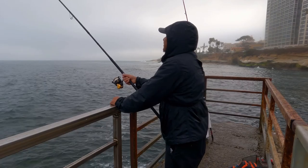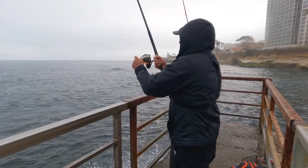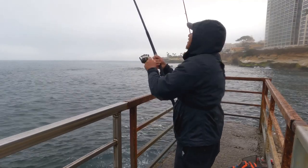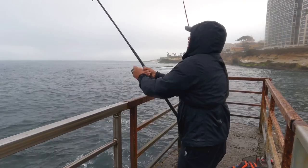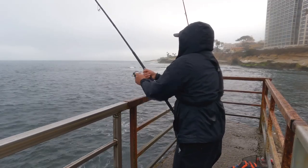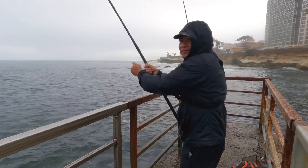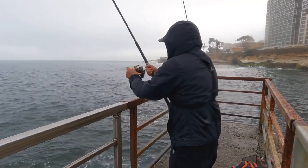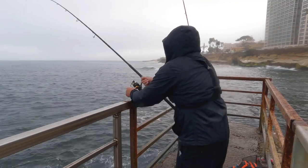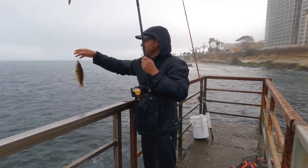Legal size. Waiting for another bite because it only has one. Maybe a shark. She'll eat it. Now I won't eat. Oh, no, thank you. Oh yeah, that's a good one. Cut it up and use it for bait.